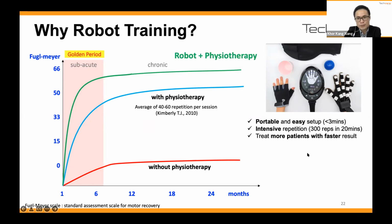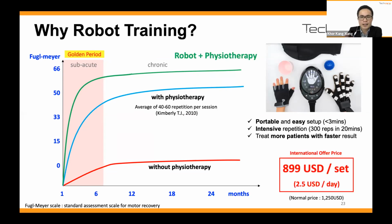And right, so most importantly, what is the price? Because the topic today is about affordability. And considering the function, the international offer price is just $899 per set. We are selling internationally worldwide. So in equivalent, we can use it for at least a year, which is about $2.5 a day to have robotic training with you. So what we can see here is robotics is no longer a dream at home. It's just right in front of us.